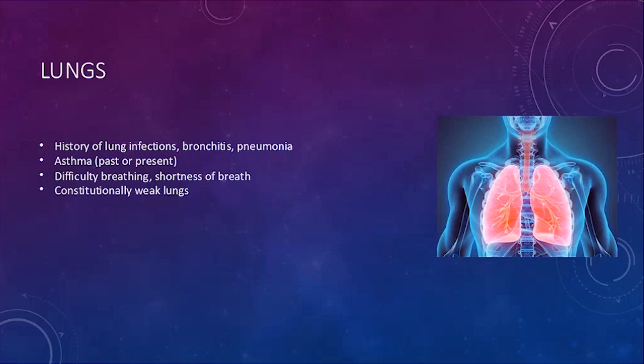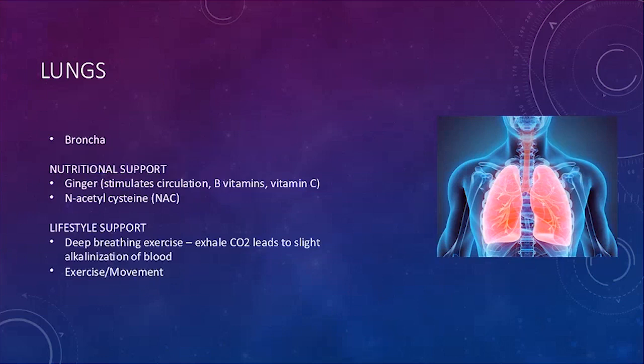And then we move on to the secondary organs of detoxification, which one is the lungs. And often we know there's lung weaknesses when people say, every time I get sick, my cold goes straight to my lungs. So that would indicate that the lungs are their weak spot, or they have some sort of history of lung infections, bronchitis, pneumonia. They tell you that in the past they have had, or as a kid they had asthma, and typically it's just showing that weakness of the lungs. So they have difficulty breathing, they have shortness of breath. So all of those things would tell us that we need to be working on the lungs.